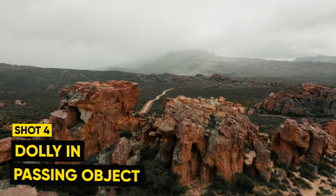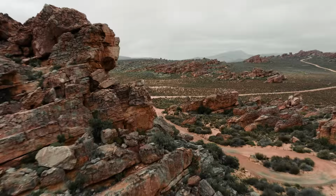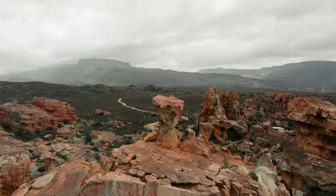So shot number four is going to be a dolly in and flying past an object. Objects always work really well for reveal shots because it can cover a part of the landscape, and as soon as you fly past it, then you see something new that the viewer didn't see before.